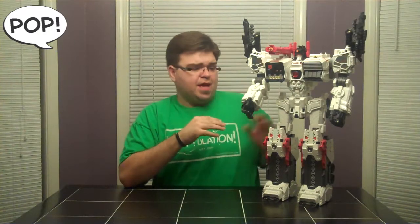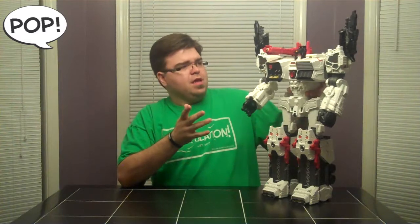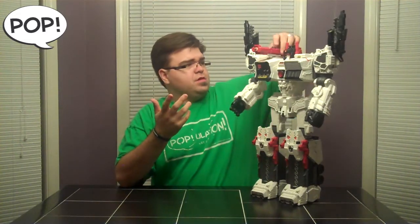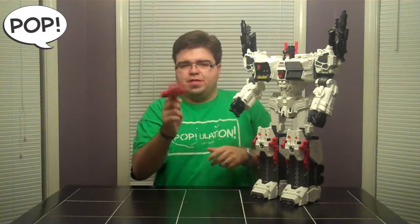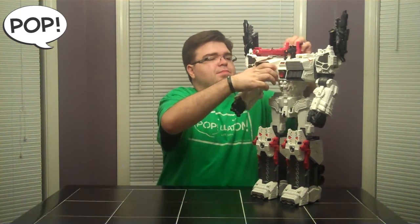Alright, now getting this guy into his vehicle mode actually isn't hard. He's just big and cumbersome, but the transformation itself is quite simple, so I'm going to go ahead and do it right here. It won't take but a second. It's pretty much exactly like the G1 version. Also, I should mention that this big gun on the shoulder can come off and he can hold it in his hand, and that's pretty rad. I like it better on his back, so I pretty much leave it on his back all the time.